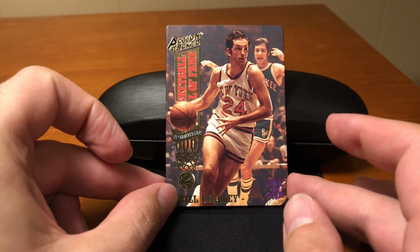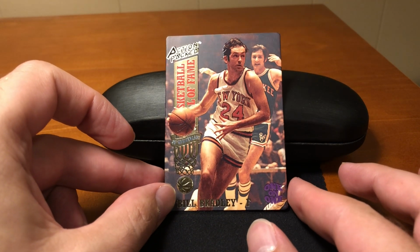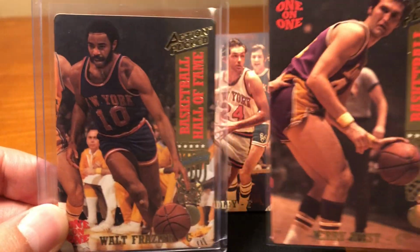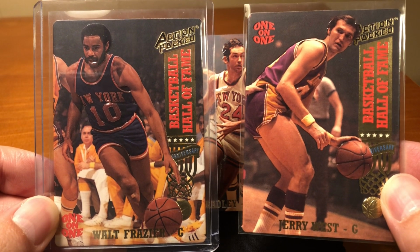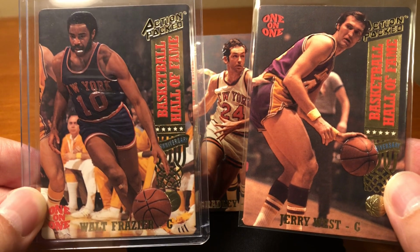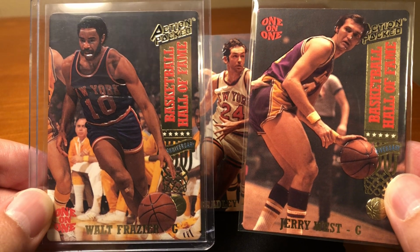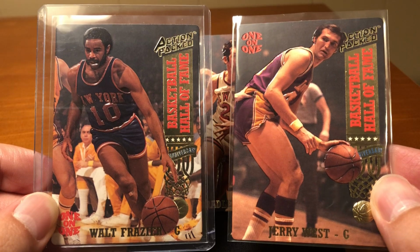Now, this is really interesting. So, like I said, the pair, Bill Bradley and this person that I'm letting you guess, they were playing against each other in the 1970 Finals. Well, guess what? Cards number 1 and 2 in this set, we already mentioned them. Walt Frazier and Jerry West. They were playing against each other in that same series. So in this 10-card subset, we have 2 matchups that actually happened in the 1970 NBA Finals. And here you're looking at one of them, Walt Frazier and Jerry West.